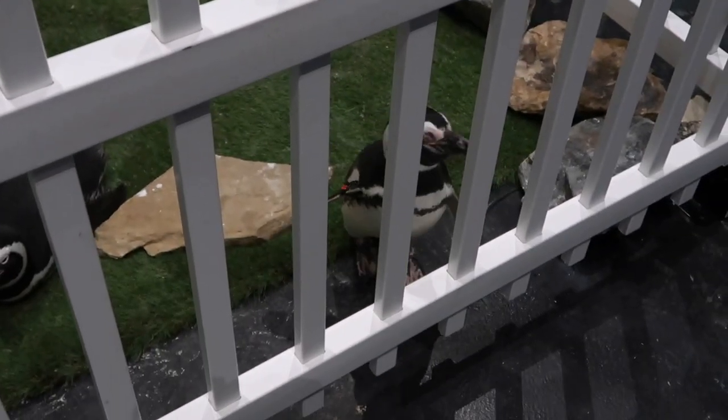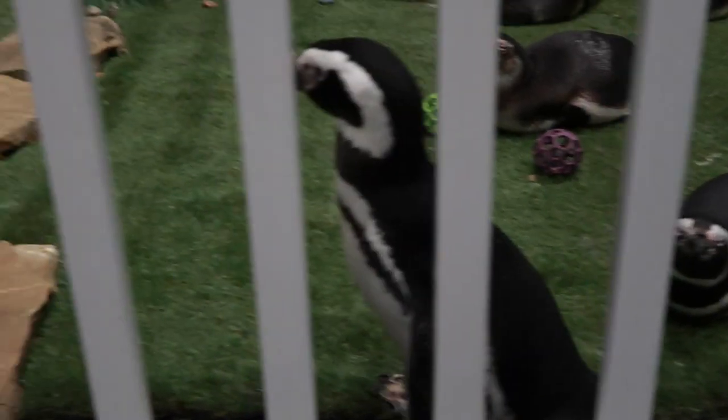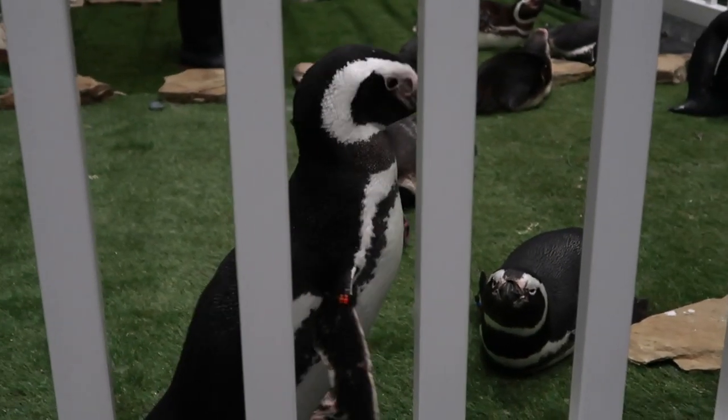So Magellanics are kind of fun. They have the highest bite force of any penguin. He's coming to say hello. Hi, George. Hello. I nicknamed them chickens. That's how suspicious they are. And you have to win their love.